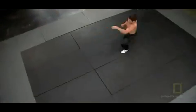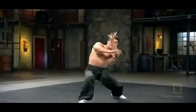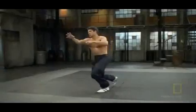Ferocious. Ren Foster is a martial artist with black belts in several disciplines, and he's inspired by the intensity of tiger-style kung fu.